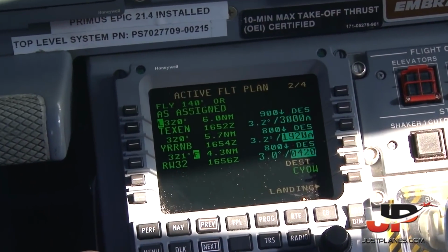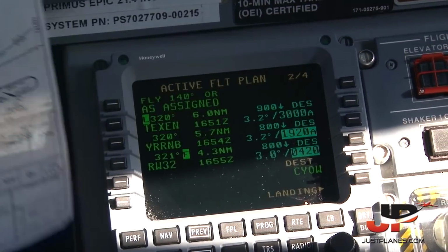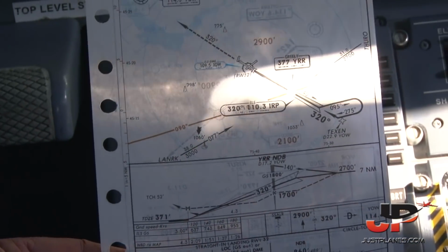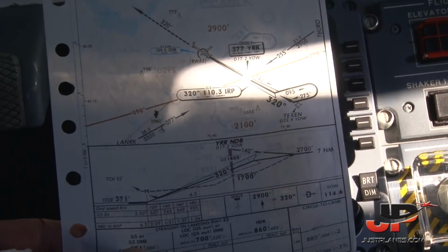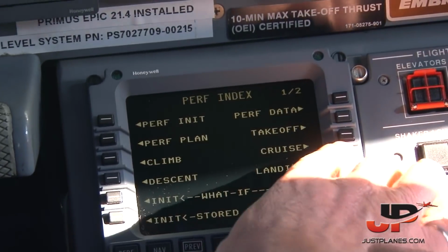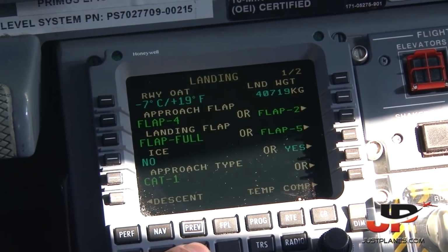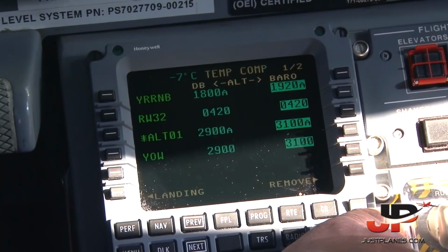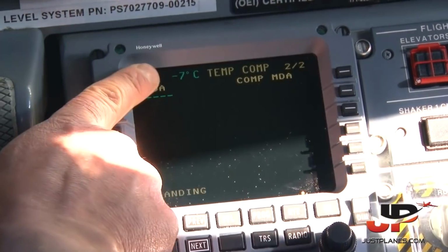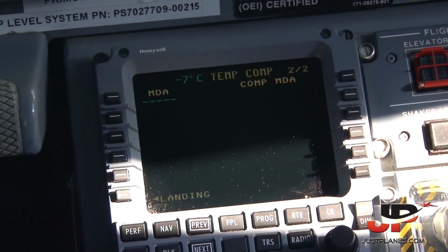We'll also change the landing MDA. Looking at our approach chart here, the MDA for this approach for the ILS is 571 feet, and we're going to temperature compensate that also using this. Performance, landing. Here's the MDA, and it's using a temperature of -7. It'll correct it, so we enter that altitude, 571 feet.